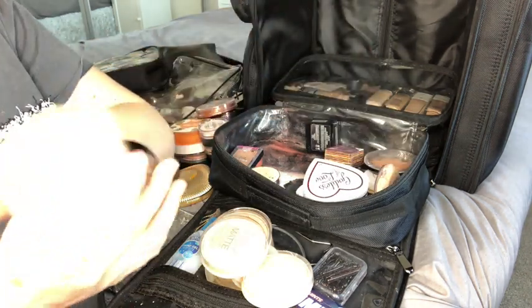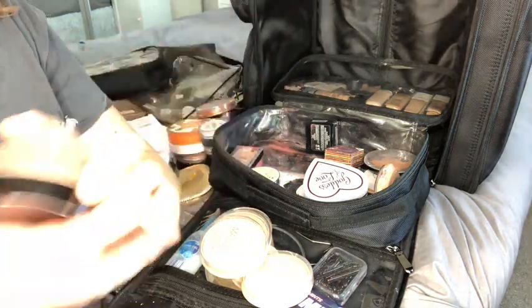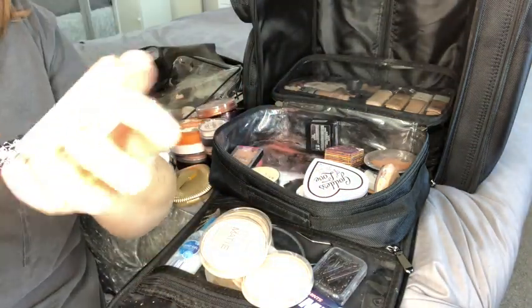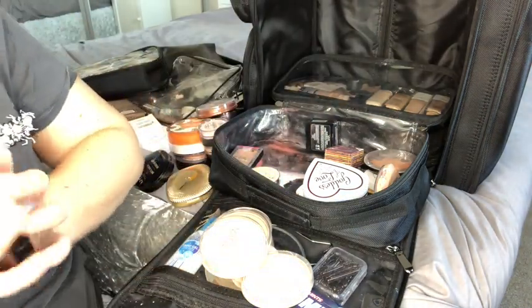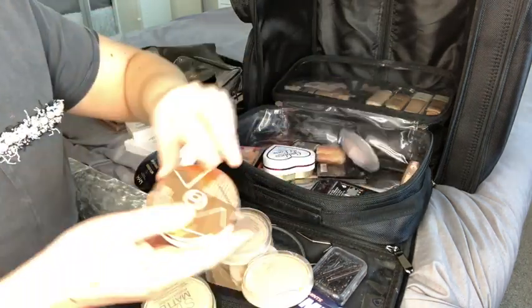I've got my Chanel Soleil Tan de Chanel. This is the bronzer. Mine's minging. Love that one. That's really nice with a beauty blender rather than a brush.